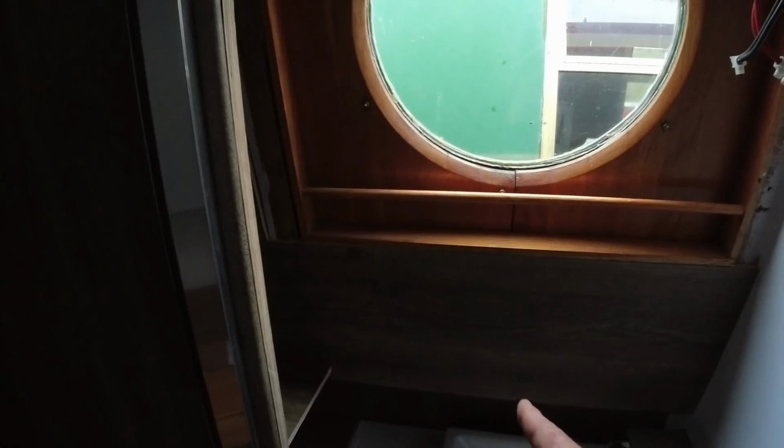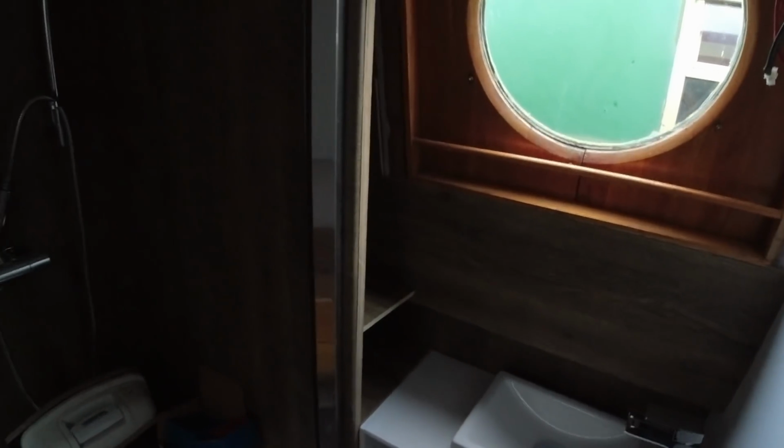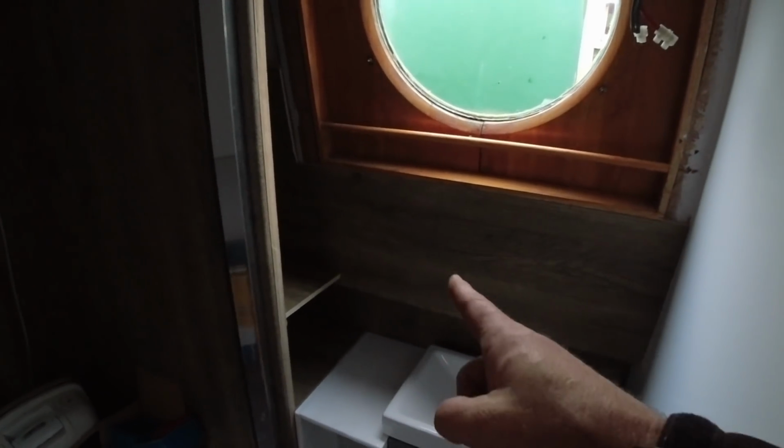And then the only other job really is that back wall there. I have kind of got my heart set on a sheet of copper, but I don't know yet. I may see if I've got enough of this wood here and use that. But it's not wood, it's plastic board, some sort of board. If I have enough of that shower board left, I'll try and use that.